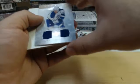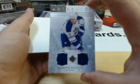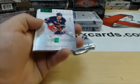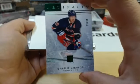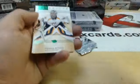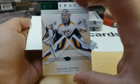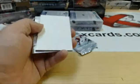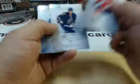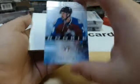For the Toronto Maple Leafs, at a 125, dual jersey of Mats Sundin. For the New York Rangers, at a 99, Brad Richards Emerald Base. Yep, there are tags. Emerald goalie insert at a 99, Pekka Rinne for the Preds. So grab your teams, guys, in the other breaks tonight. Got some fun breaks to go. Rookie for Colorado at a 999, Joey Hishon.